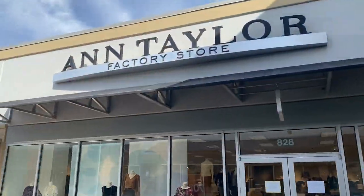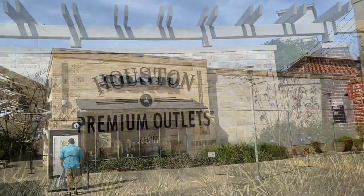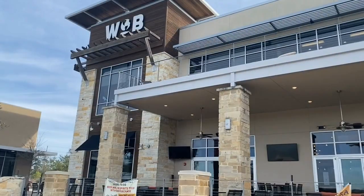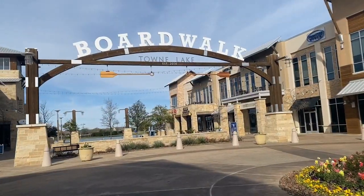And not only that, you have the boardwalk, which is a part of Towne Lake where you have a lot of restaurants, studios, doctor's offices, just anything you would probably need, even to go out on the weekends, is all right there within Towne Lake.